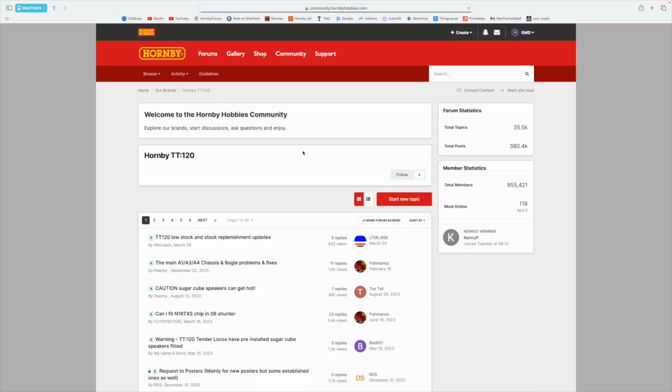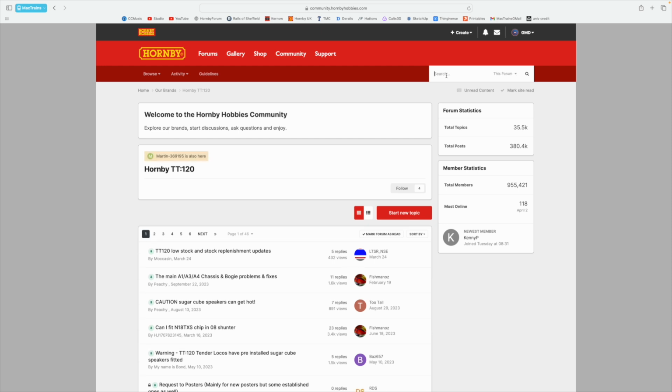Other options here are you can search. So if you're looking to get advice on some particular area, maybe how do you add sound, one of the new HM7000 decoders to one of the TT locos, you can search and find that kind of information. Do a quick search first for any question. If you can't find it, don't worry, stick up your own request and someone will either direct you to where it already is or they'll give you an answer there and then. And usually you're not waiting more than half an hour at the most to get a reply, which is great.